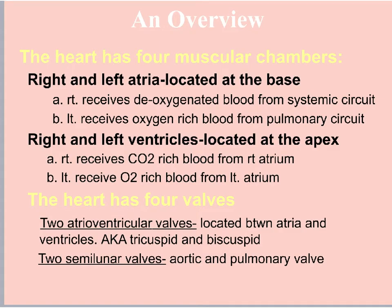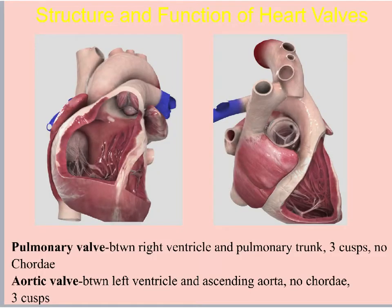This slide right here is just a textual representation of everything I went over on the previous slide. This kind of helps you to organize your thoughts and make sure that you get all the information that I just mentioned in the previous slide, so I won't reread this to you. Let's have a closer look at those valves using the images from the Complete Anatomy app.